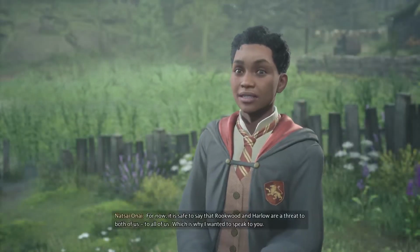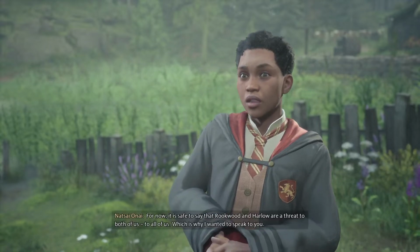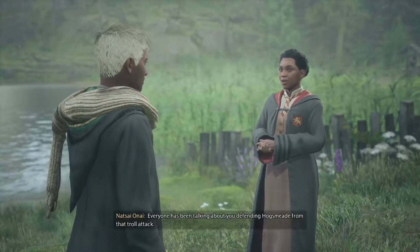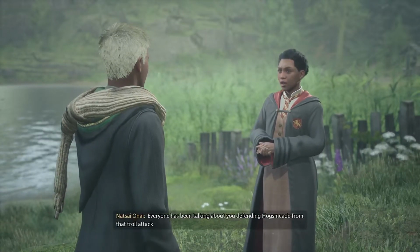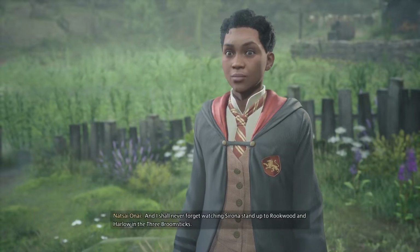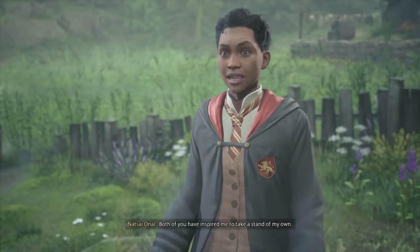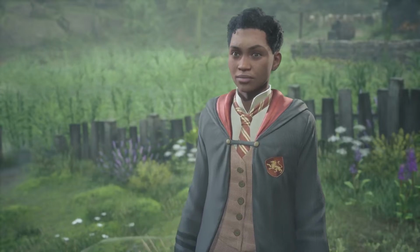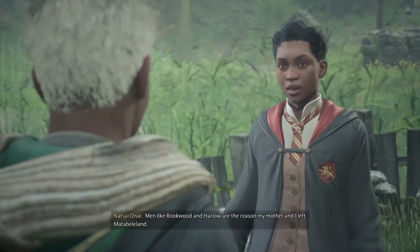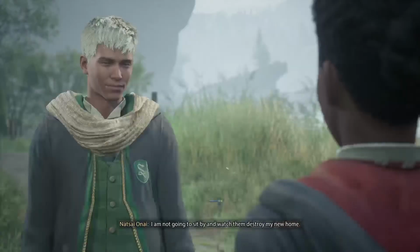For now, it is safe to say that Rookwood and Harlow are a threat to both of us. To all of us. Which is why I wanted to speak to you. Everyone has been talking about you defending Hogsmeade from that troll attack. And I shall never forget watching Sorona stand up to Rookwood and Harlow in the Three Broomsticks. Both of you have inspired me to take a stand of my own. What sort of stand? Men like Rookwood and Harlow are the reason my mother and I left Matabeleland. I am not going to sit by and watch them destroy my new home.